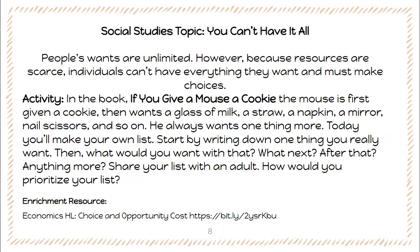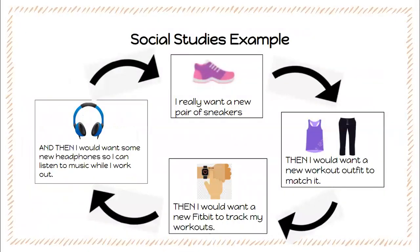And then I want you to think about how would you prioritize your list, which means what would you really want first, next, last, that sort of thing. So you can even put numbers next to your list of how you would prioritize it. So here I have an example, and I made mine kind of like a circle sequence.